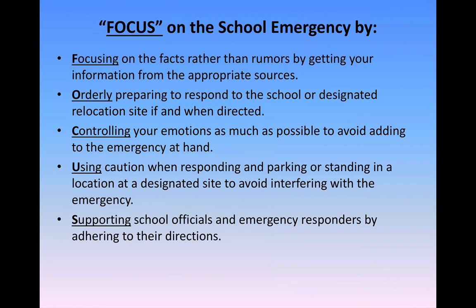So to sum up, it's really important that we focus on the school emergency by first focusing on the facts rather than rumors, and getting your information from appropriate sources. During any incident, there will be rumors flying all around social media and even on the news. Make sure you're paying attention to the information from public safety officials and the school. That is your best source of information.